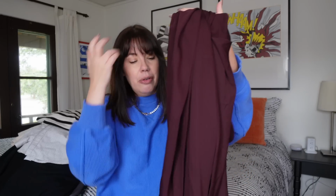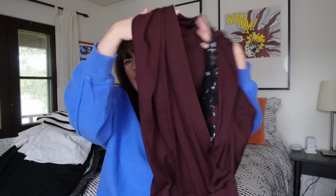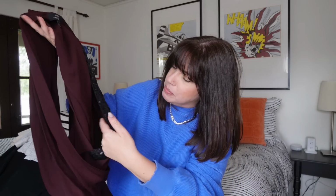This probably was $800 or $900 retail. Robert Rodriguez is very, very high end. I'll probably see somewhere between $50 and $100 on this. I wouldn't be surprised if this doesn't sell until fall, just given the color. This feels very witchy, but you never know. And it is in flawless condition. Oh my God, this beading is beautiful.